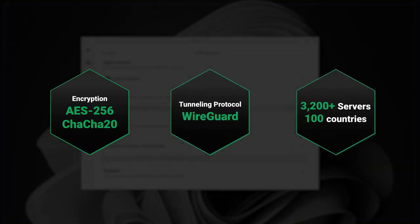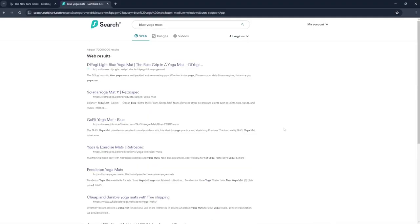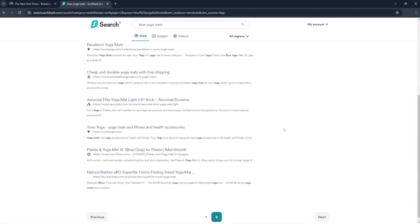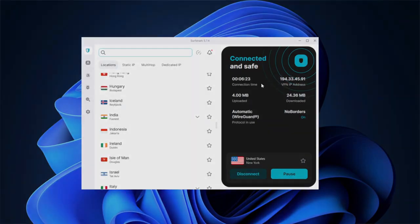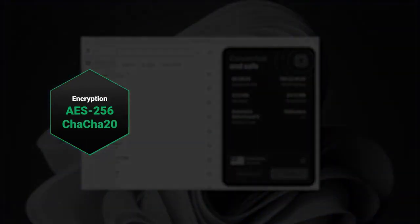With over 3,200 servers to choose from in 100 countries, unlike other search engines, this one does not collect your personal data and instead allows for a private browsing experience. The app was also able to detect an impressive 9 out of the 10 threats that I planted, meaning that it performs about as well as other market-leading antiviruses. Once turned on, it encrypts your network connection using the most modern options on the market.